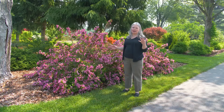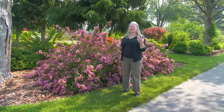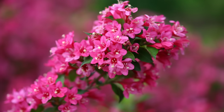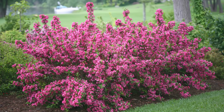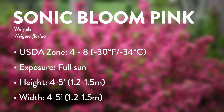And we love that when we have a reblooming shrub that doesn't just have some flowers when it reblooms, but has a lot of flowers. And this is a great choice. This is kind of your classic Weigela with that twist of reblooming. So if you're going for that nostalgia factor, this is a fantastic choice. Classic pink flowers, bright appley green foliage, good medium size, perfect choice for a hedge, a specimen, really any way that you can think to plant it.